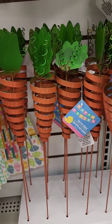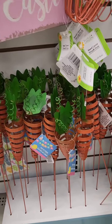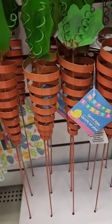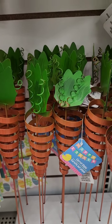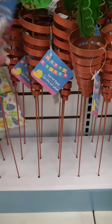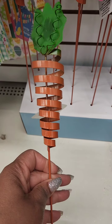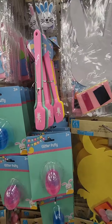Something that's new this year are these little carrot yardsticks. You actually can make a little carrot patch. They're really doing a great job, but also I don't want to spend any money, and I don't want to decorate for Easter that much. I don't have any small kids. Oh my god. Oh well, I guess I'll be buying at least two. These are super cute, guys. And these seem like they'll be more sturdy than those other metal thin stakes. Really cute. Also have the mini spatulas for Easter.